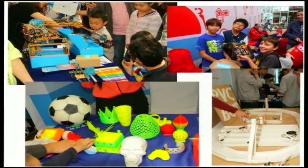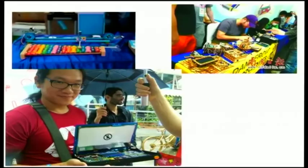I think I have one more picture. Yeah, lots of people with their 3D printing stuff. Oh, and Bunny was showing off his laptop. He had announced it while we were there. I like this little guy at the top, which is a little xylophone robot. So that's what I have to talk about that.